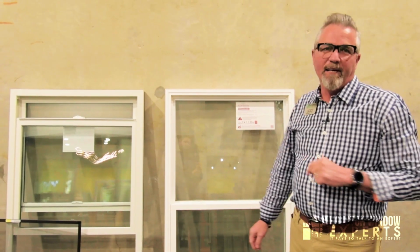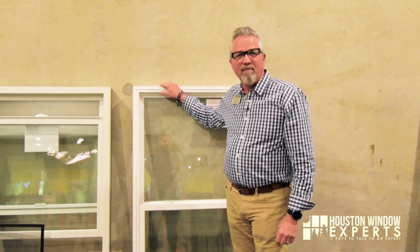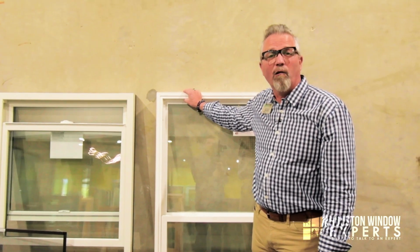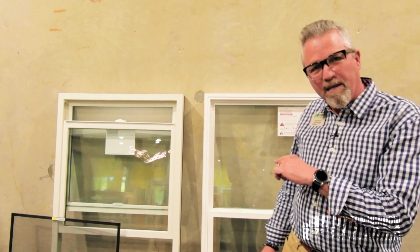But the other reason they do it is because this window, unlike many windows, is actually a virgin vinyl window. What's a virgin vinyl window? Well, it means it's never been used before. This vinyl has not been recycled. It's not regrind. It's not from another previous product that was made. This is the first time this vinyl's been used.